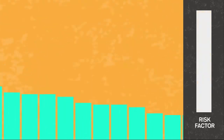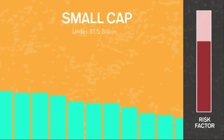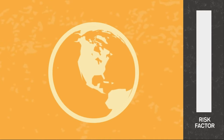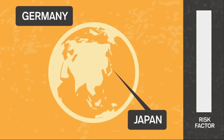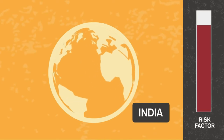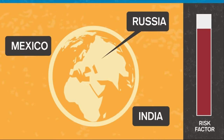Following large cap and mid cap, take the next 2,000 companies and you've got small cap stock. While they have potential for greater growth, they also have the greatest risk. Then there's international stock, ownership in companies located in developed nations outside the U.S., like BMW in Germany and Sony in Japan. They carry about the same level of risk as U.S.-based large cap stocks. The highest level of risk is found with emerging market stock. This is stock in companies located in developing nations like India, Mexico, and Russia.